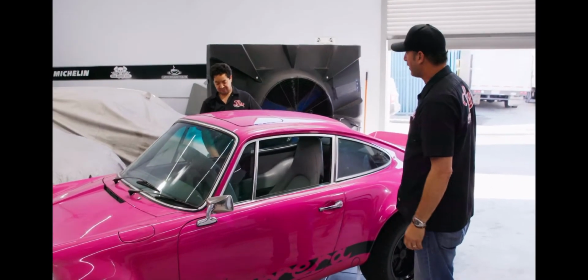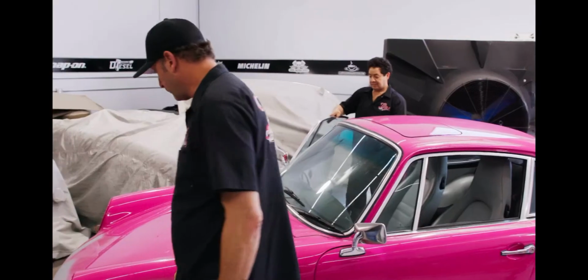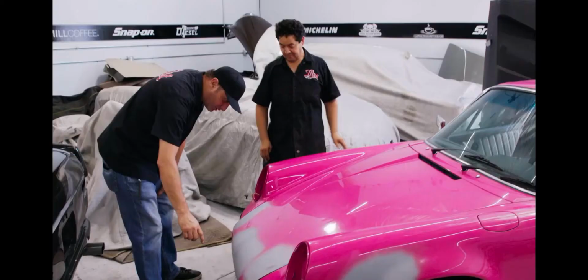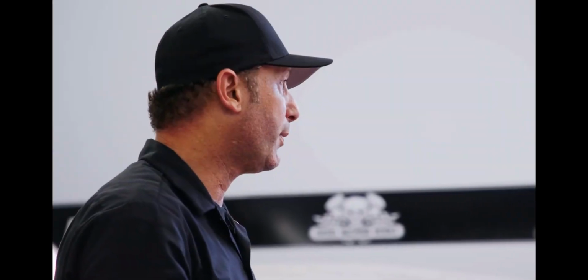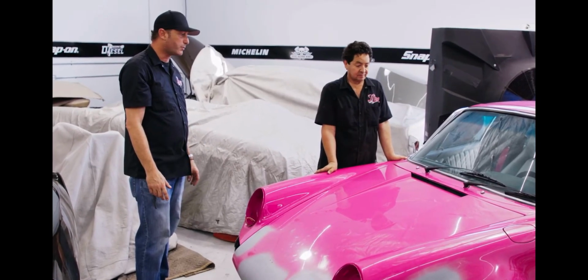Okay, we have the pink RS in. It's got some work that's going to have to go over to the body shop. It's got some work that needs to be done on the front fender and the hood as well. A little bit of bubbling in here, so I suspect there might be a little bit of rust repair. We'll have Art Berrien build the engine and trans for it, and it should be pretty straightforward.